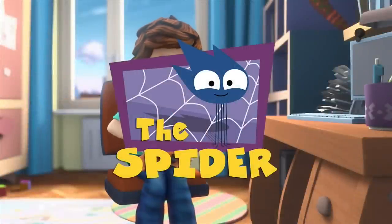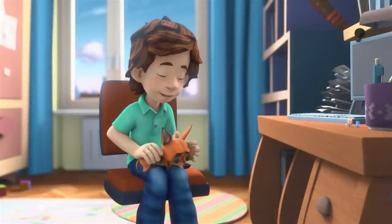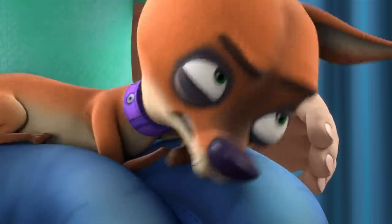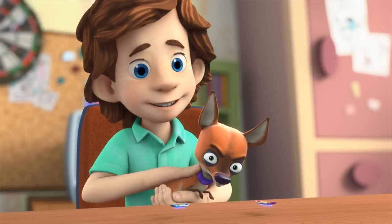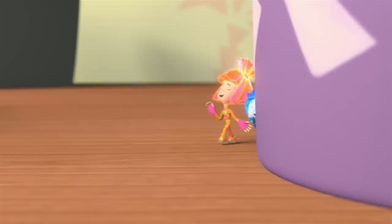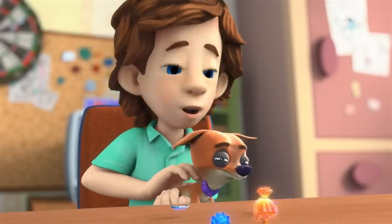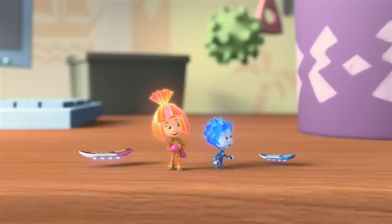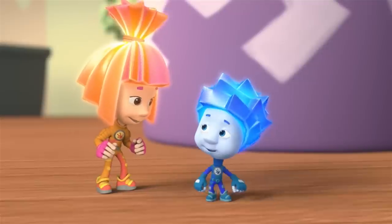The spider. Chusaka, Chusaka. Tom Thomas, what are you doing? I'm petting Chusaka. How come? Because it makes her feel good. Just don't rub her fur off. You're just jealous, guys, because you don't have any pets of your own. What do you mean? We've got a pet. Yoo-hoo, Buggy! Buggy! She was in the vent the last time I saw her.